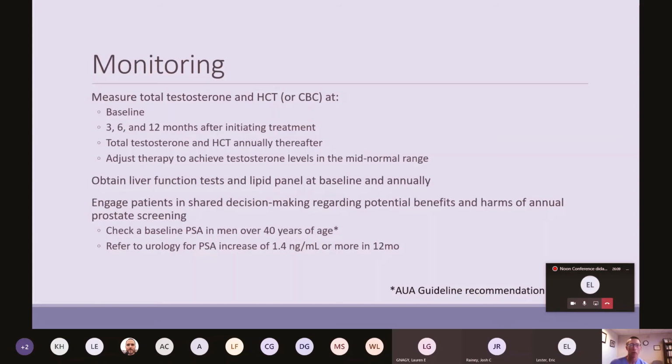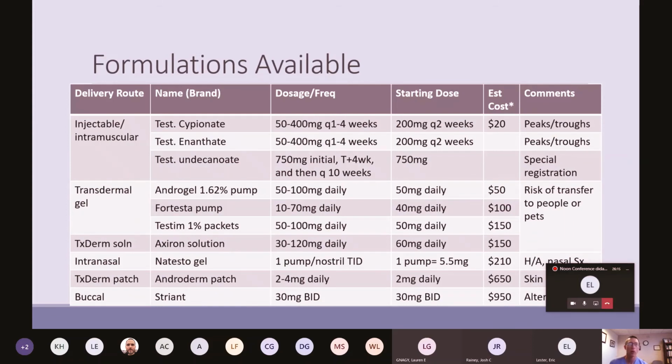So let's talk about what testosterone products are available. At this time, there are a variety of those, although before you feel, hopefully you don't feel too overwhelmed by this table, I'm going to say that there's really a couple of things here that rise to the top that a lot of men use. And as you can see, as we get toward the bottom of the table, some of these things just become really cost prohibitive. For example, I've never had a patient use the transdermal patch or the buccal testosterone replacement because the cost is so high. And there are other factors as well that play into that.